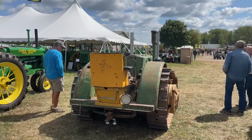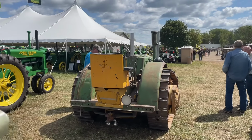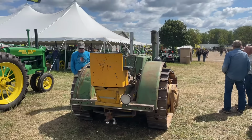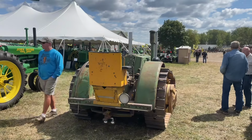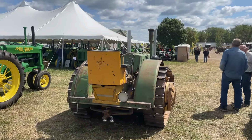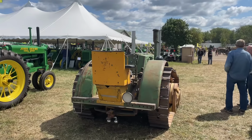Crawler. He built that. They never made a deep crawler like that. I think it's got a, and I'm not 100% sure, a 2010 crawler undercarriage, but it works really well. It really does.